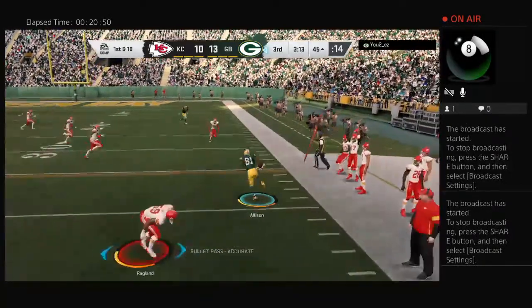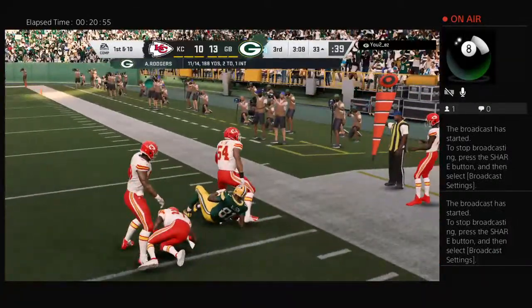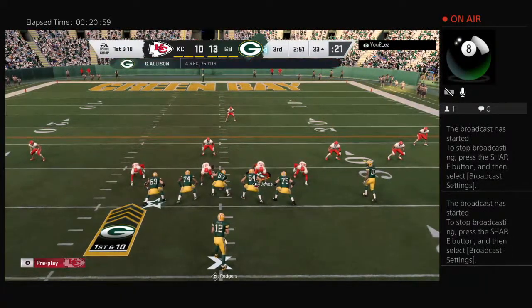Throwing on 1st down is Rodgers. And this is caught. A spectacular one-handed grab there. And he gets this inside the 35-yard line. It's a gain of 12, and the Packers have the 1st.